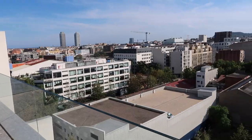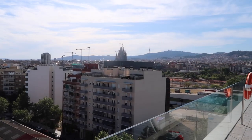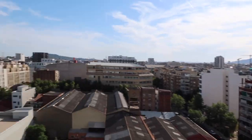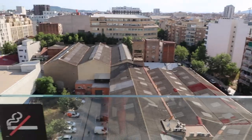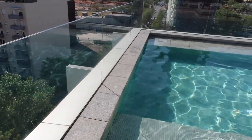Yeah, look at the palm trees. So at the top of the hotel, there's a rooftop pool. You can see the big cathedral over there. I feel like it's in the middle of everything. Yeah, we really don't know where we are right now. We are getting our bearings, but I wanna go across there, but I'll probably fall in.